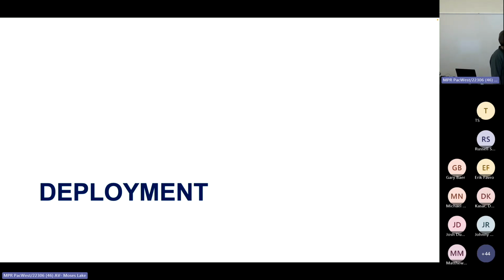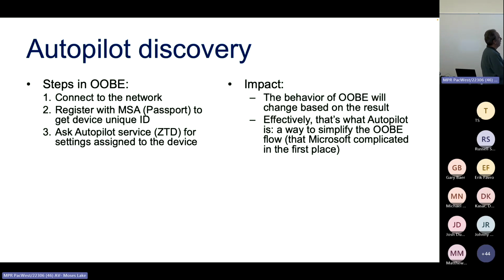On the deployment side, the machine will boot up into UBI the first time. It will connect to the network, which could be wired or wireless, doesn't matter. It will register with MSA and get that unique ID. And then it will ask the Autopilot service, do you have a profile for me?